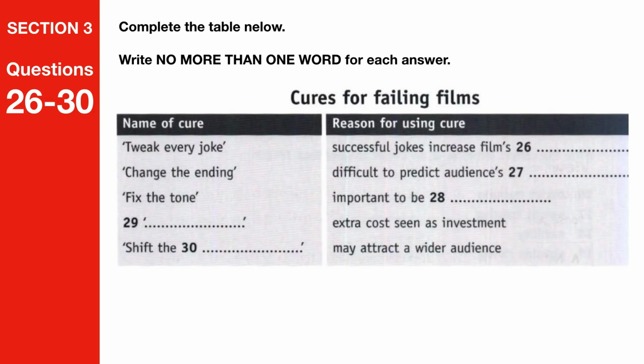And the next one they call Change the Ending. Occasionally they completely change the way a film ends. It seems a bit strange maybe, but the problem is it's far from easy to know in advance what reaction you'll get from an audience.